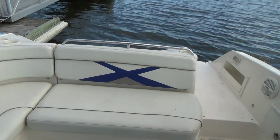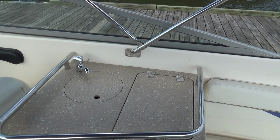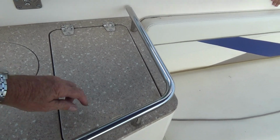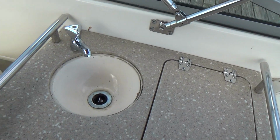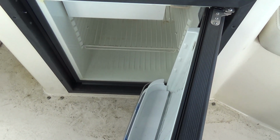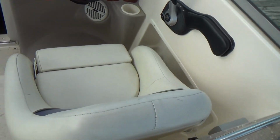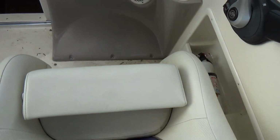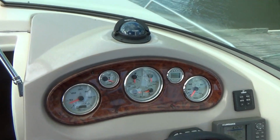This boat also has full canvas enclosure. Has a little bar over here on the starboard side, with a Corian style countertop, and a really nice refrigerator freezer, so you can entertain outside. The bucket seats flip up like that, so you can have a leaning post style seat.